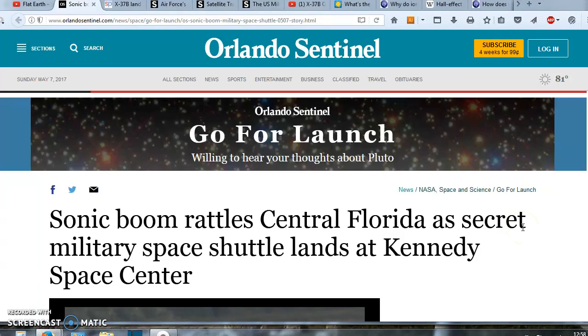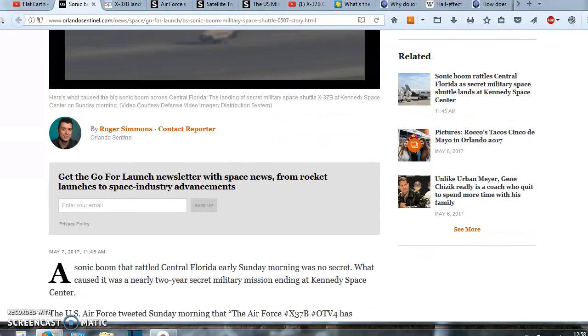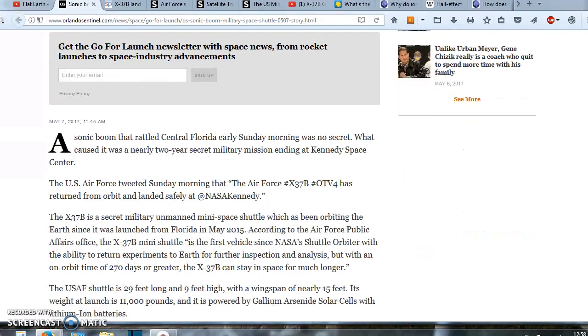Hey, I saw this today, a news clip. Big news: the Orlando Sentinel had a story about a sonic boom rattling Central Florida. Secret military space shuttle lands at Kennedy Space Center. So I thought about that. I'm like, what? A secret military space shuttle? As if anything's not strange enough when it comes to going to space.